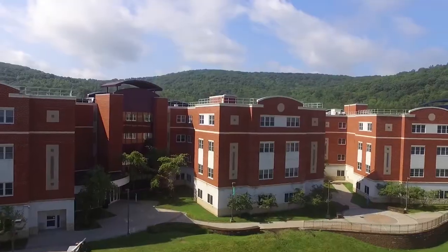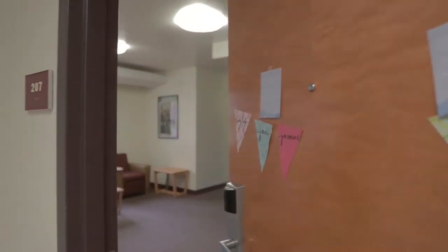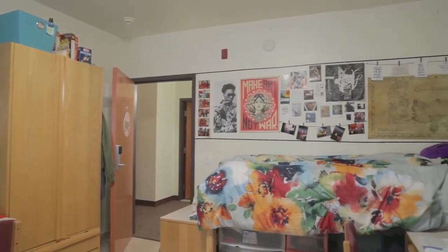I love Mountain View because it is a suite style type of dorm room. Suite style means that six girls or boys live together. Those six girls or boys share two bathrooms and have three rooms, which is split evenly between the six people.